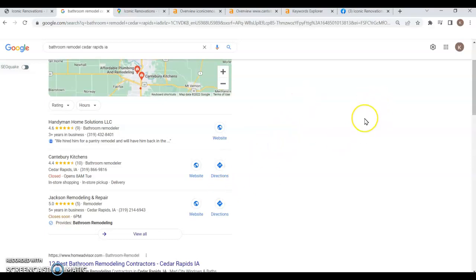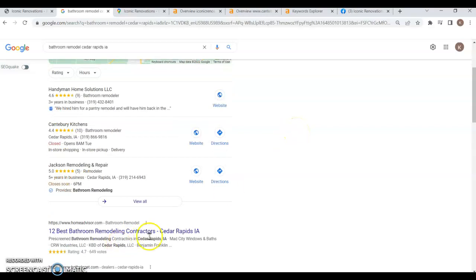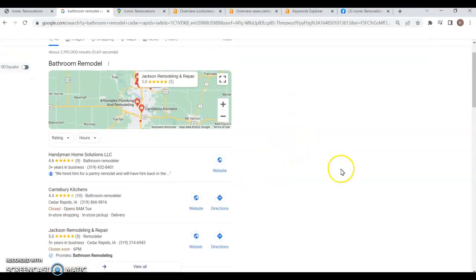Directories are like Home Advisor, Angie, Yellow Pages, Yelp. Those are all directories, and you don't have to pay for the services they provide. If it's a directory that you can pay for more service than just being a listing, you don't have to in order for that to still count as a citation.